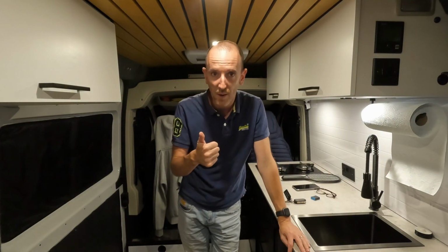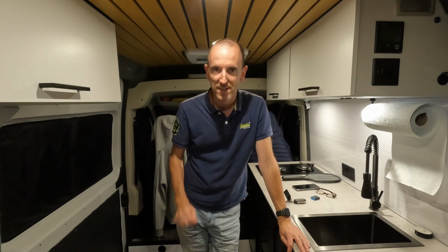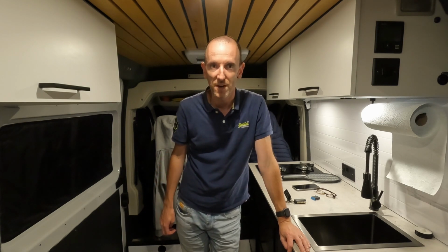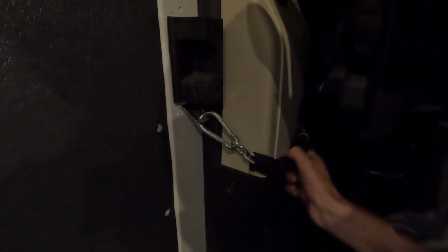So arrive at park up, put window covers in for a bit of privacy, and I can put the lights on now. Second thing I'm going to do is put on all the door locks so I'm safe and secure tonight. There's something about parking up, switching the engine off, getting the window blinds in so you can turn the lights on and being all cozy. It's really peaceful here at this park up.